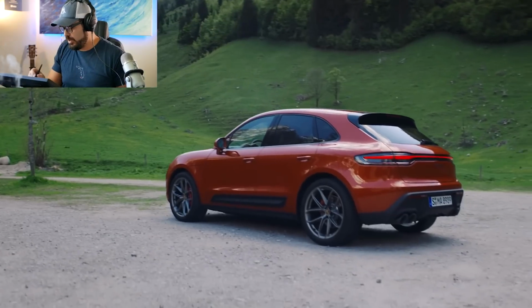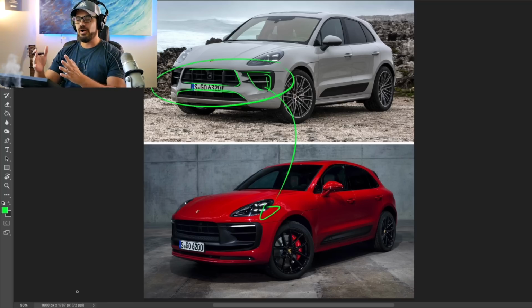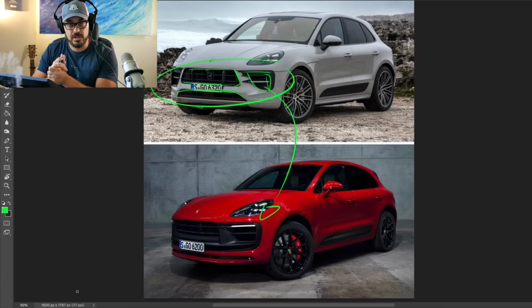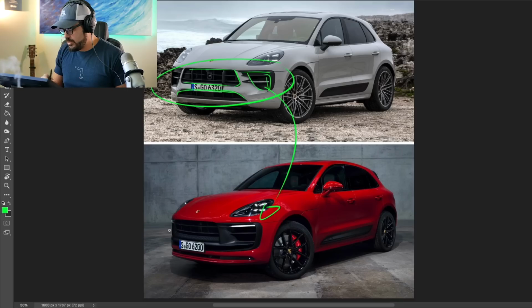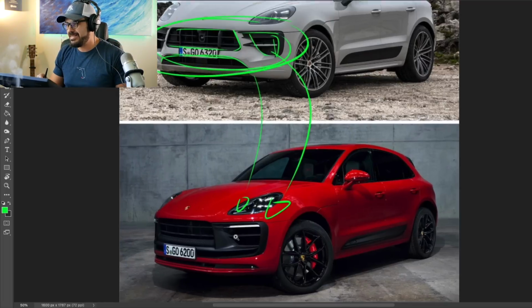And that's exactly what they changed here. So if you're looking to have your Macan looking more like the current Porsche 911 and the current Porsche Panamera, and have them be more in line graphically, then you might want to get the 2022 model here. They simply took this graphic and cleaned it up and made it simpler.